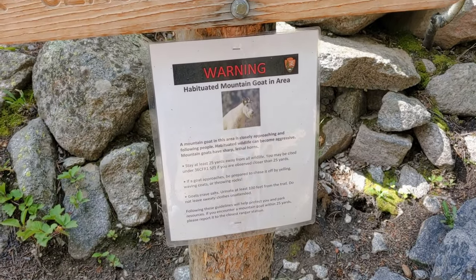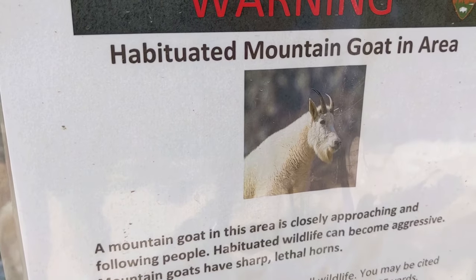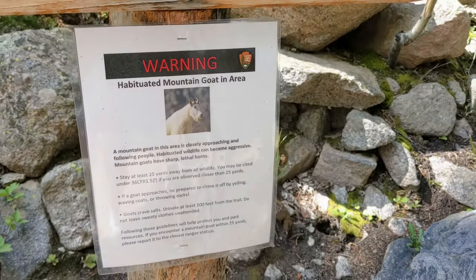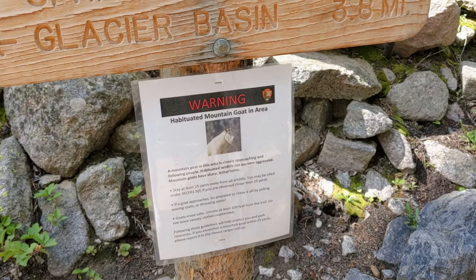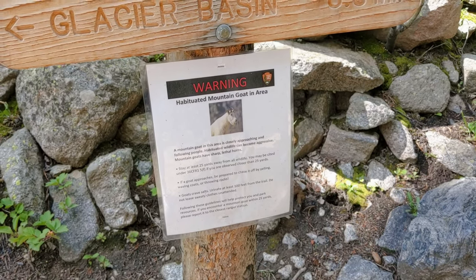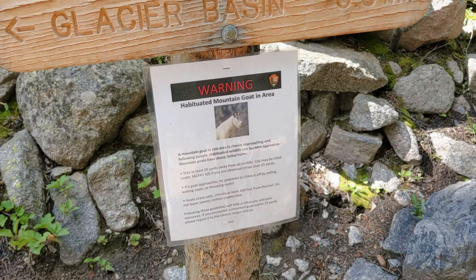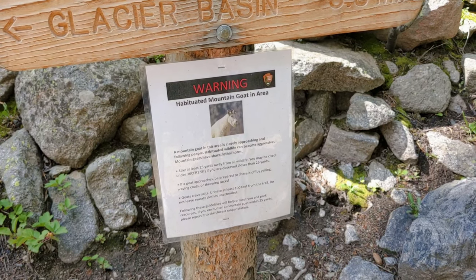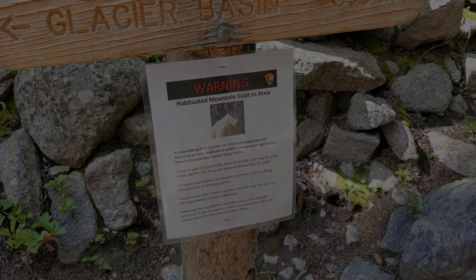We are getting into mountain goat habitat area. So like any of the mammals or any animal that you see here in Rocky Mountain National Park, do not approach them. You need to be 25 yards away and do not feed them. It's illegal to approach or feed these animals. And don't butt heads with them. So bring a telephoto lens.